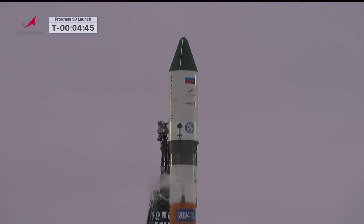As we approach the T-minus 4-minute mark, onboard systems will be switched into control, and the fuel lines and other elements of the rocket will begin to be purged with nitrogen to fireproof them and remove vapors of fuel and oxidizer.